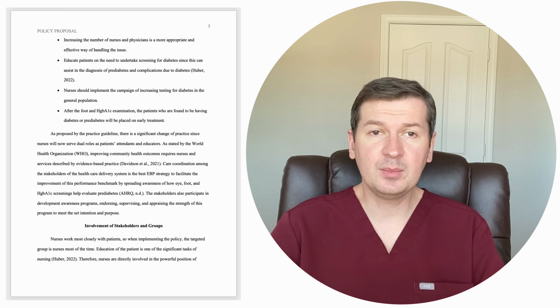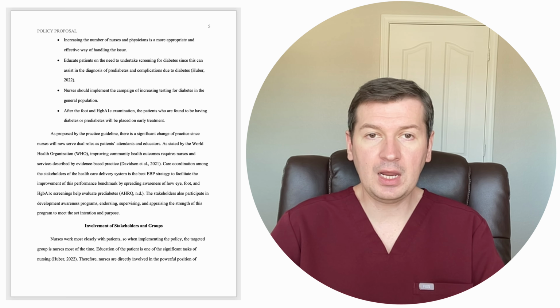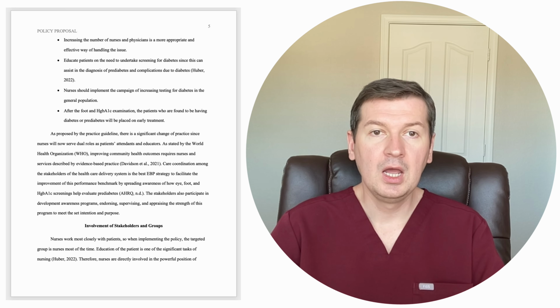As proposed by the practice guideline, there is a significant change of practice, since nurses will now serve dual roles as patients' attendants and educators. As stated by the World Health Organization, WHO, improving community health outcomes requires nurses and services described by evidence-based practice (Davidson et al., 2021).